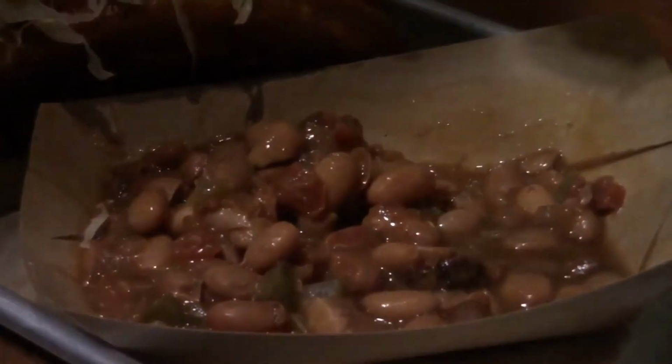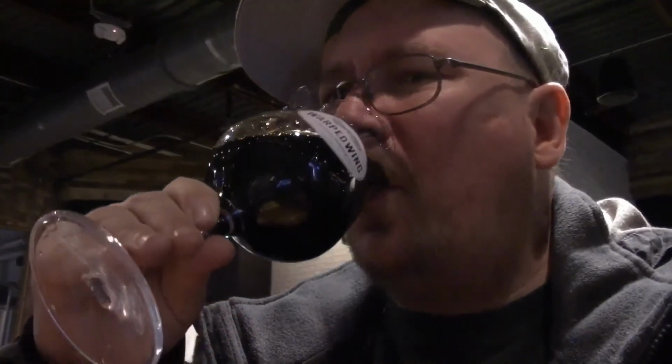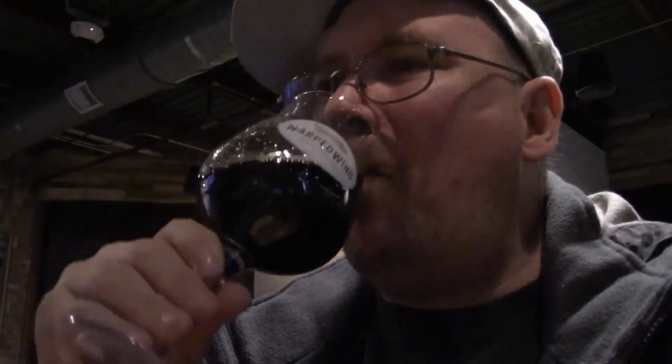Here up at Warped Wing, and I am having something known as a Baltic Porter Applejack Whiskey BA. Smells good. I can smell it from here. Oh, wow. What is its last name, Baruchus? Does it pity the fool? Whoa! No, this kicks the fool's butt.